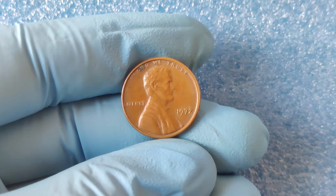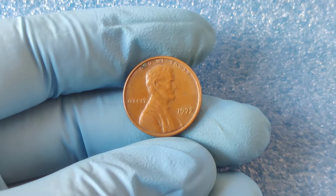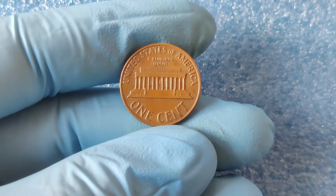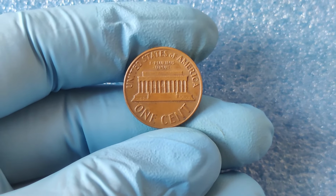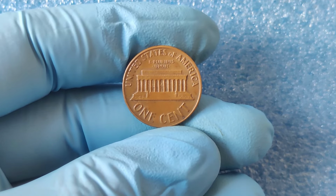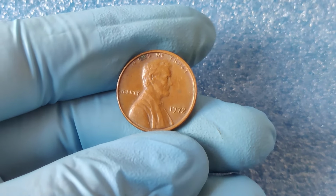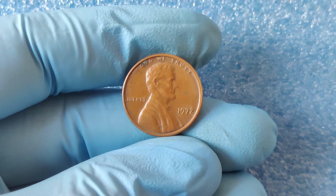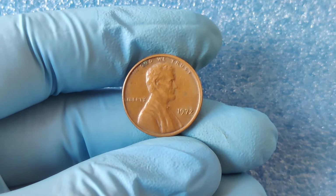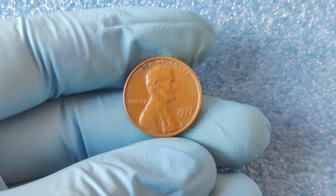So how can you tell if you have one of these valuable double die pennies? First, grab a magnifying glass or a jeweler's loupe and carefully examine the coin. Look for signs of doubling on the letters in Liberty, especially the L and B, as well as the motto, "In God We Trust," and the numbers of the date, 1972. If you see this kind of doubling, you might just have a rare 1972 double die penny. While the doubling should be visible without too much effort, make sure to compare your coin to official images of the 1972 double die for accuracy.